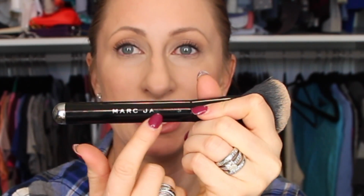On to brush. Favorite brush of the year. If you told me I could only have one brush from this year, it would be the Marc Jacobs, I think this one is called the Face One. The numbers have worn off. That is the only thing I will say is bad about this. It used to say Marc Jacobs. Now it just says Marc J and half an A. And it used to have the name down here, but that has worn off.